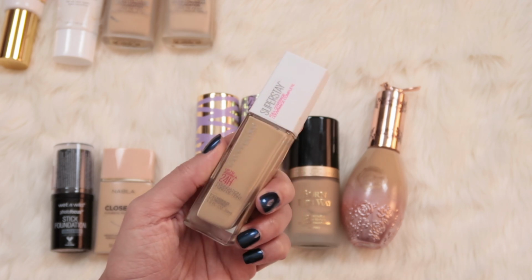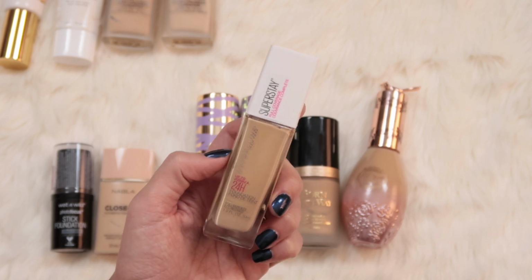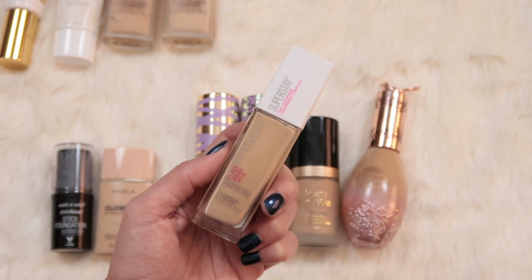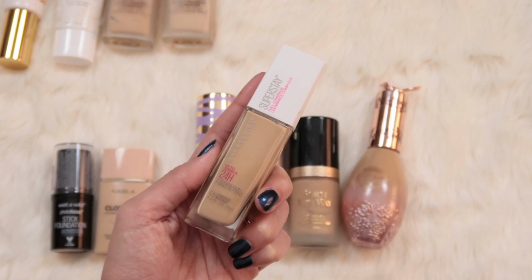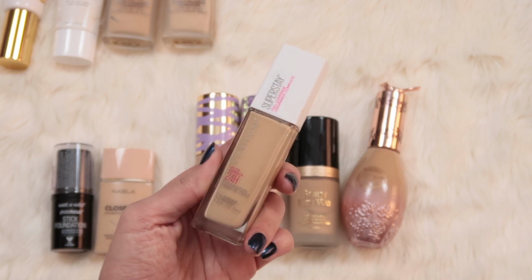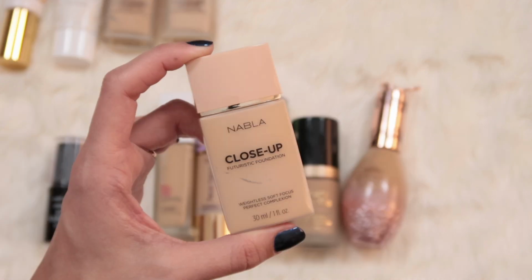Especially once it dries down and oxidizes a little bit, it looks way too dark for me to wear at this time of year. So I just haven't been reaching for it as much. Also, because my skin is not as oily, this is something I tend to prefer in the summer months, but I know I bought this last year, so I'm going to hold on to it because it definitely is not too old. Then I've got my Nabla foundation.